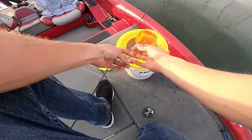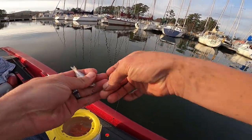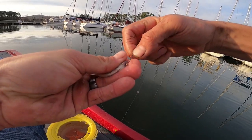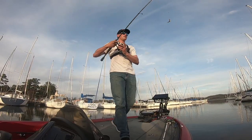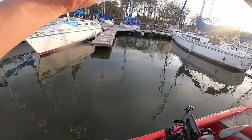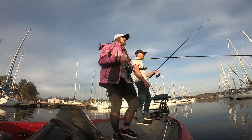Another minnow. So we're rigged up. We got these little weighted bobbers, got a tiny little split shot about 6 inches above the hook, and we're just nose hooking these minnows through the bottom lip and the top lip, not through their brain or you'll kill them. Then we're casting as close to these docks as we can. They like the shade, so they come out and ambush.